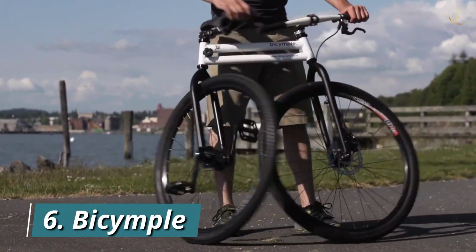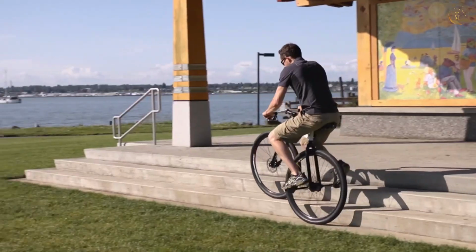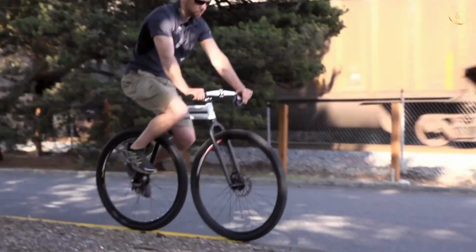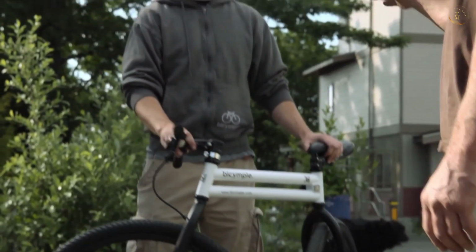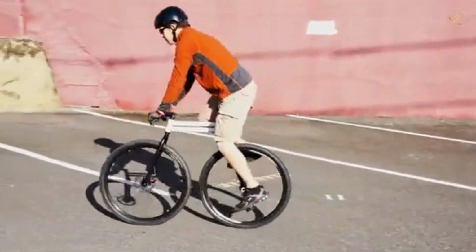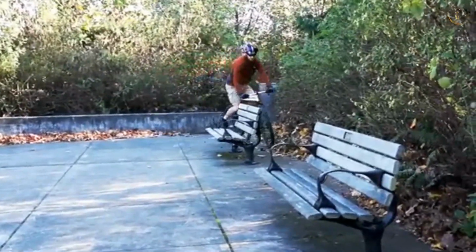Number 6. Bisimple. The Bisimple is a minimalist and unconventional take on the traditional bicycle. With its simplified design, it features a direct drive system and lacks a chain, sprockets, and a standard frame. This unique approach offers a more nimble and straightforward riding experience, allowing riders to navigate tight spaces with ease. The Bisimple stands out as an innovative and artistic interpretation of urban mobility and simplicity in cycling design.